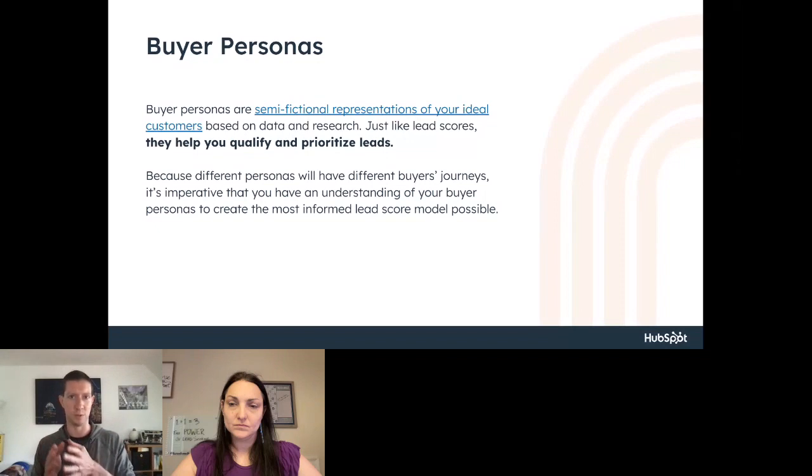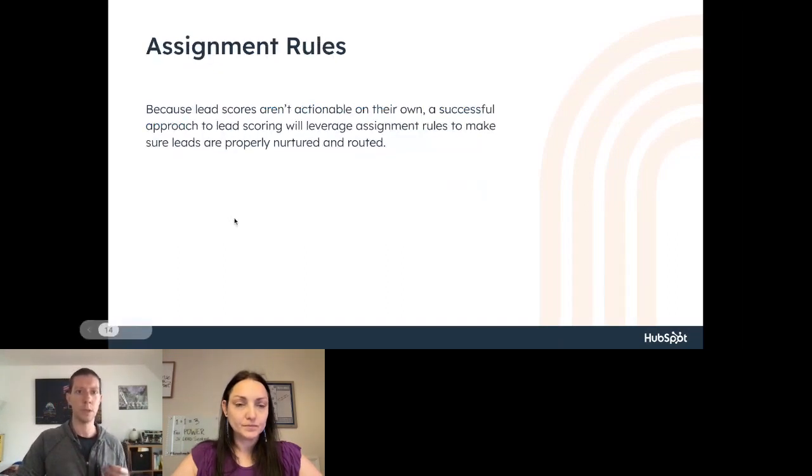And you could run into some real administrative headaches if you try to create different paths for all those folks in scoring. But it's still important to know who they are so that you can understand exactly the sorts of actions that are most valuable to them, the sorts of content that are most interesting to them, and perhaps even, depending on how your routing is set up, how to most intelligently route those contacts as they come in.